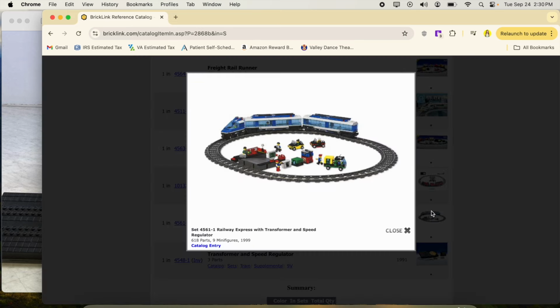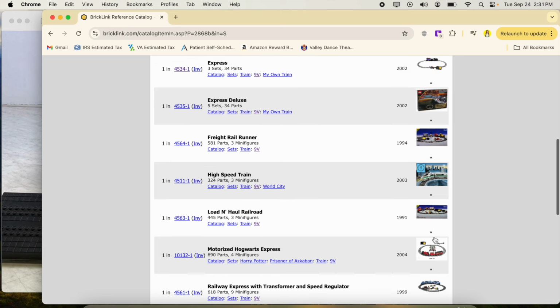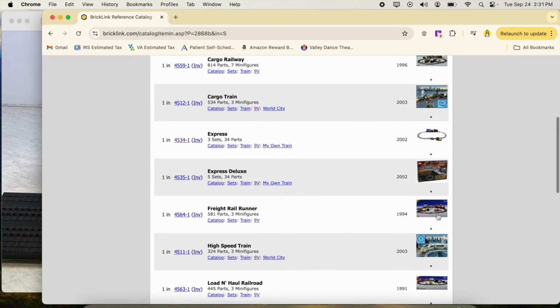This was a train my brother had. I always loved it. We'll see if that's in there maybe. Don't think it's the motorized Hogwarts Express. That's the only set I have that has that regulator in it. And then we've got some other great options. I'm thinking not this one, 4511. It just looks a little too new for what we're seeing in that lot.